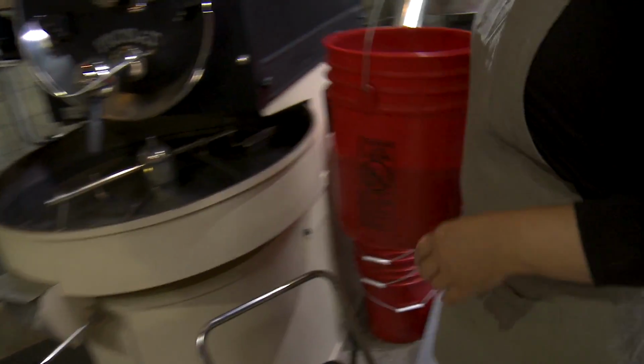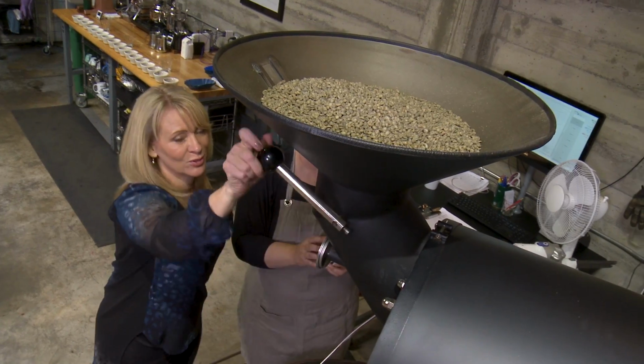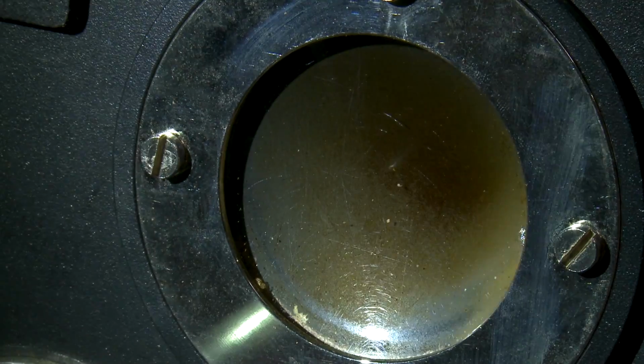And if I tasted this, am I going to get any flavor at all? Not really. It doesn't taste like coffee as we know it yet. It has to be roasted. This one's the Guatemala we talked about. Push it up. Whoa, that's difficult. And you can see it right here.